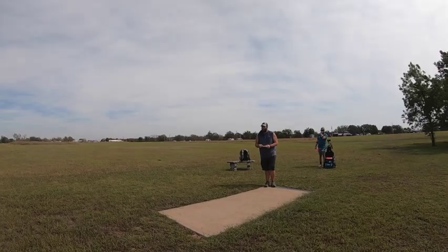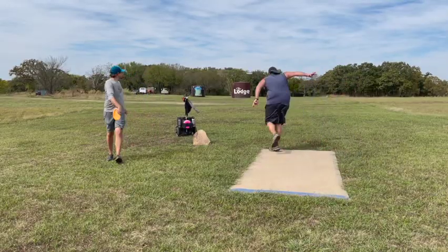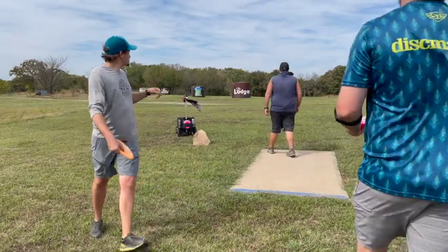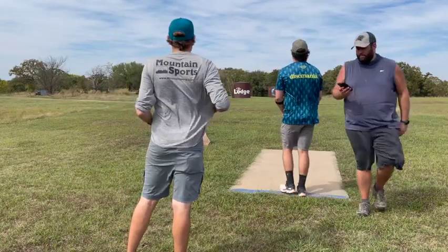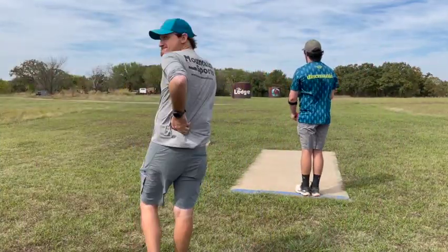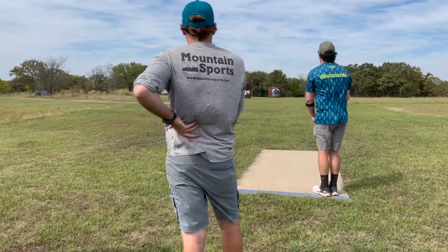Got these cool painted storage bins that we're kind of throwing around. The basket is behind the one that says the lodge, but like on the tree line. So you kind of want to play around that. I was trying to throw a similar shot to what I threw on hole number 1, but I kind of just stall out and land.